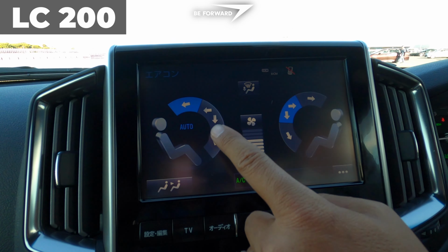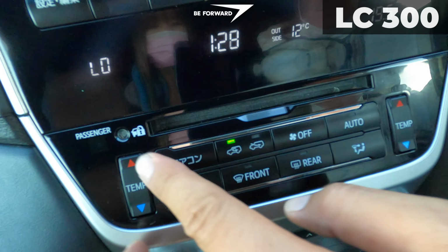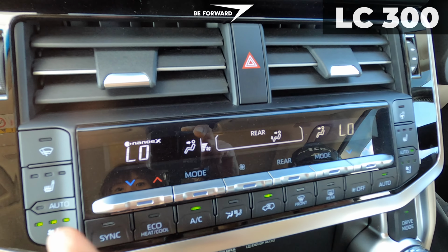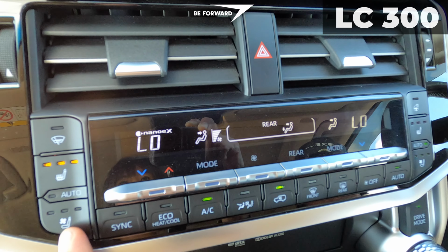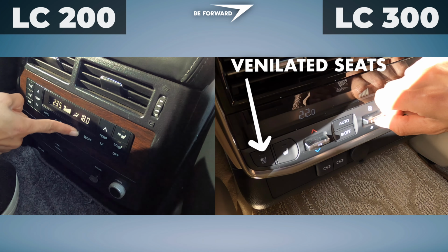Regarding features, both models offer 4-zone climate control, allowing individual temperature settings for each zone. The 300 additionally boasts advanced filtration and ventilated seats, in addition to the heated seats found in both models in both rows.